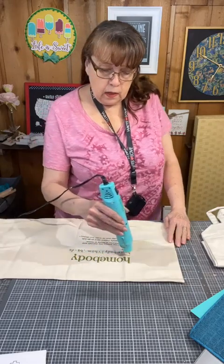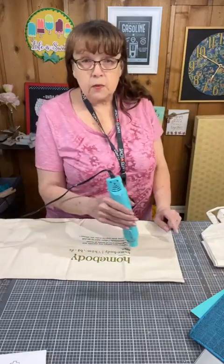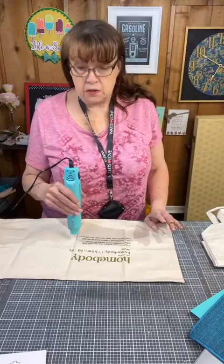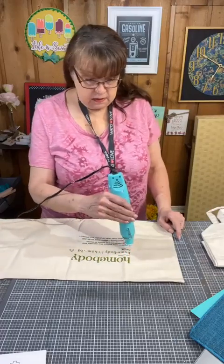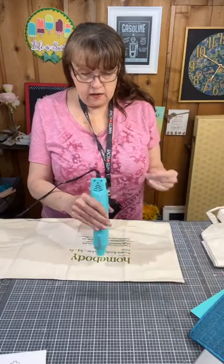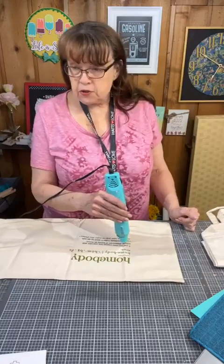So I'm going to show you how to heat set this. I'm going to be doing it with my Cricut Easy Press, but you can do it just as easily with a household iron. And I'll explain how to do it both ways. So I'm just making sure I don't pick up any ink as I lightly touch it, because I do want it to be dry.